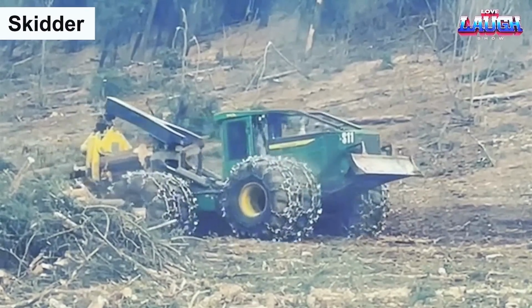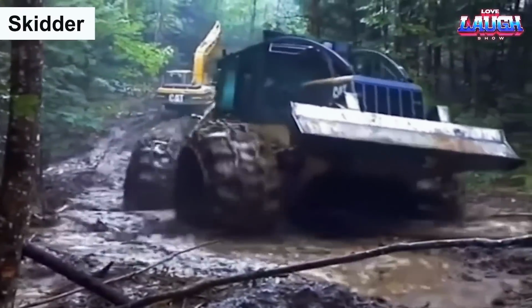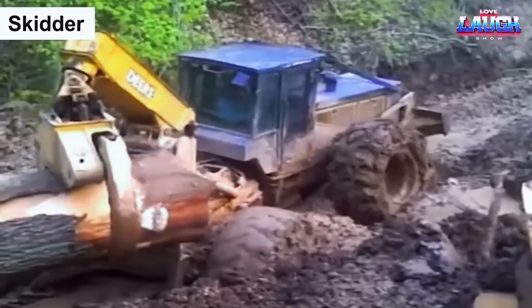The skidder is a heavy-duty vehicle used to drag logs from the forest to a central location. It's often used in rugged terrain where trucks cannot access.